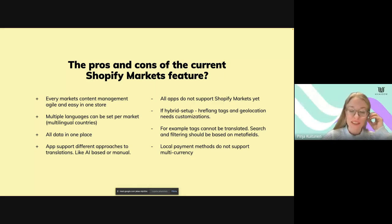Yeah, maybe I can continue from this. In the big picture, there is the easiness that you can do everything in one store, with all data in one place. But when we come to Shopify Plus, there are situations where you can use multiple instances. For example, when we go to tags or some metafield types, like list metafields, they cannot yet be translated. So there are some pieces still missing from the puzzle, but when we look at the roadmap, I have the gut feeling that these are coming, and that's a true market changer.